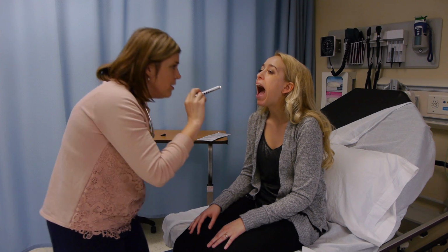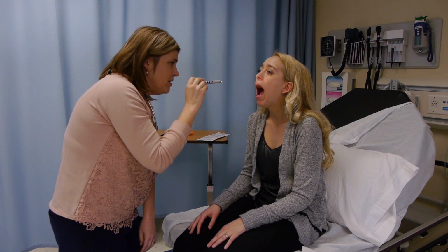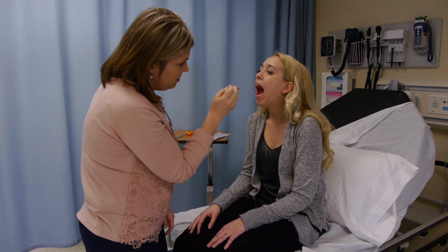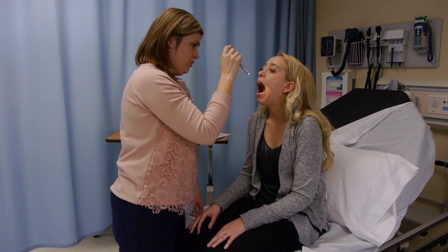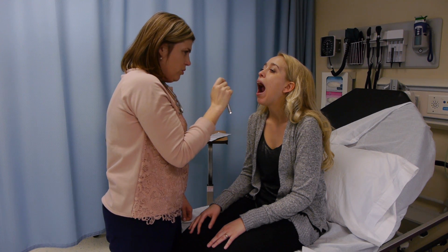Open your mouth again. Her hard palate is fused. Her soft palate is moist and intact. Her buccal membranes are moist and intact. There's no lesions. Go ahead and lift your tongue to the roof of your mouth, looking at the floor of her mouth. There's no masses. There's no discolorations. You can rest your tongue normally.